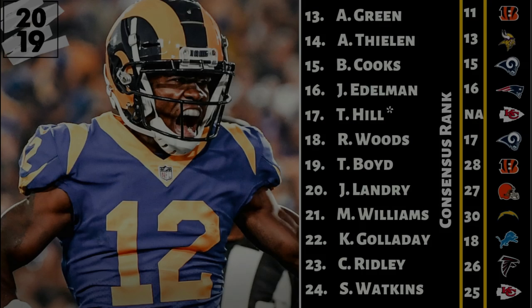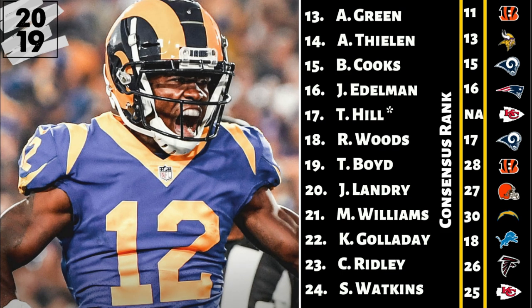24 is Sammy Watkins of the Kansas City Chiefs, and his ranking is really based on the availability of Tyreek Hill. Once we hear how many games Tyreek Hill is going to miss, we'll better be able to rank Sammy Watkins. If Hill misses significant time, Watkins is definitely one of these guys that's going to move up into the upper wide receiver 2 range in that offense in Kansas City. Yes, injuries have been a concern in the past, but that high-powered passing offense in Kansas City is really going to propel him up these ranks just due to the opportunity that he's going to get on a week-to-week basis.